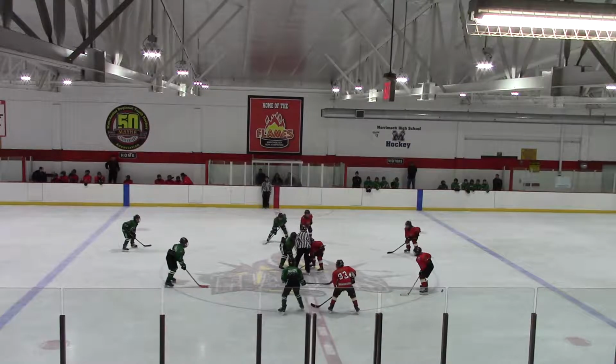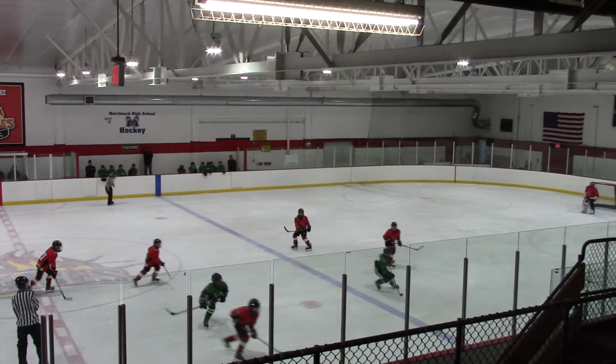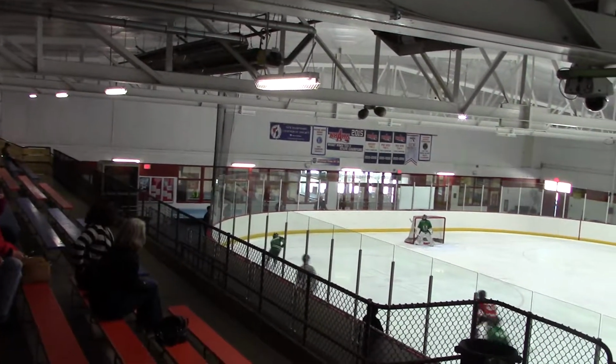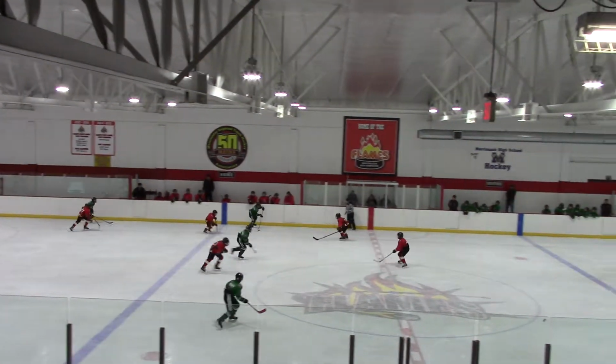Puck drop at center. It'll be Fysik who wins the draw, straight back for Murphy. Under a little bit of duress, so he banks it off the boards. Riccio looking for Fysik. Riccio will get it up to the line now and in. He's on the wrong side of the red line, but icing's going to be waved off. The green will move it up the left side.